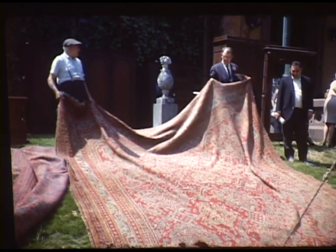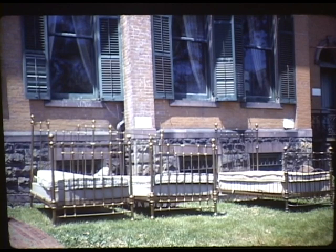Oriental carpets. That's Mr. Gilbert, old Randall Gilbert, showing it probably to that man to the right of him there. I like to imagine he's one of those Armenian carpet dealers buying antique rugs. But look at the size of that rug. And it's an Oriental rug, so you know what it's worth. Look at these beautiful brass beds that came out someplace.